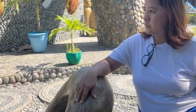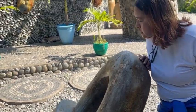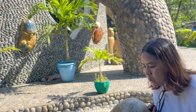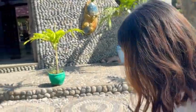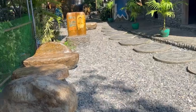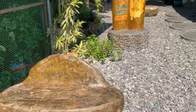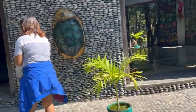It's like an outdoor museum where each piece has a story to tell, and it's all thanks to an incredibly talented artist named Mr. Kim, a Korean sculptor who's turned this place into his personal canvas. As soon as we enter, it's clear this place is all about going big. Unlike the smaller carvings at Bahay na Bato, here the sculptures are massive, like they're meant to make you feel like you're walking through a world of giants. There's everything from sea creatures to animal heads, and even characters you'd recognize from TV.